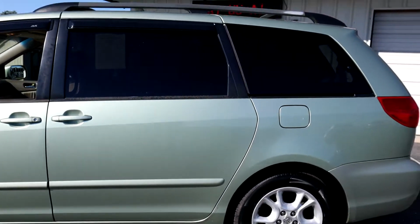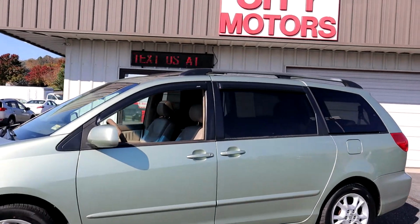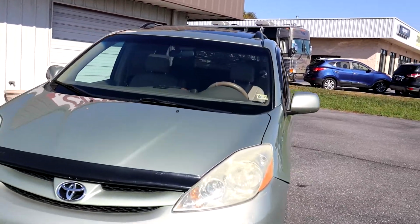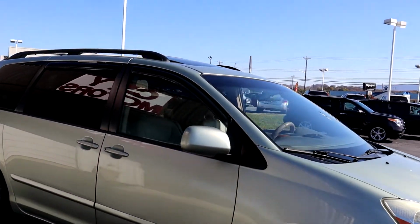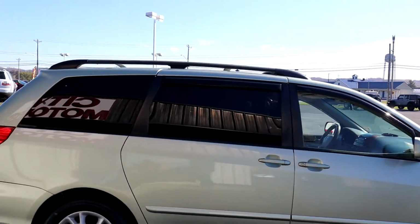Very solid, very clean, and folks, great miles on this thing, local trade, and again, under $9,000. That is under $9,000. And at City Motors, we have no processing fees. 0 processing fees here at City Motors. So when we say under $9,000, we mean under $9,000.